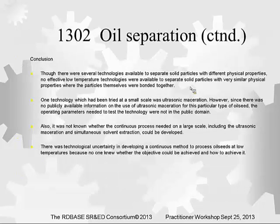They're saying that although there are several different technologies, none were readily applicable to the market. They had to try it on a small scale using something called ultrasonic maceration. So they had a new technique that they're saying maybe we can use this in here. However, there was no publicly available information on how to use this for this particular type of product. So again, they're giving all the information that we need to lay out a real project description. Okay? They didn't know whether a continuous process on a large scale would work, so there's scale-up issues. Just because we get the small prototype working, there could be variables on how to scale it up.